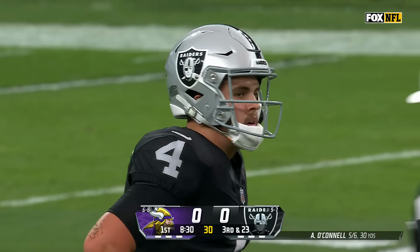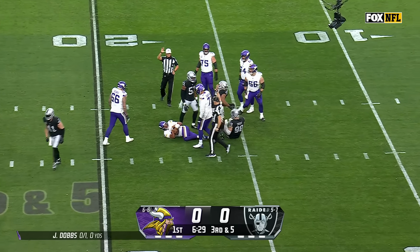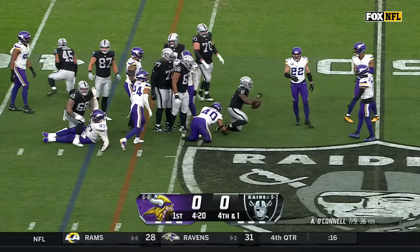Dobbs, protection breaking down. Dobbs is in trouble, and down he goes. Robert Spillane got there. Max Crosby was in there. A whole host of Raiders to close out Joshua Dobbs, and the Vikings go 3 and out. We saw a quarterback sneak on the first 4th down conversion. Now the handoff to Jacobs, and a gaping hole for Jacobs, and an easy conversion.